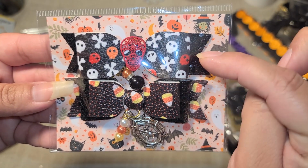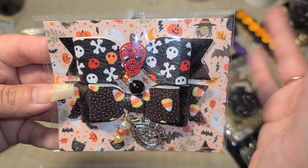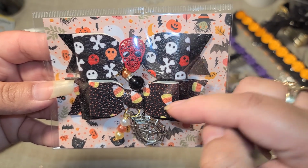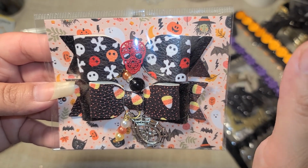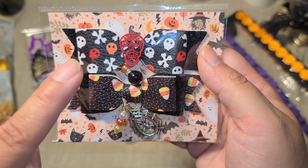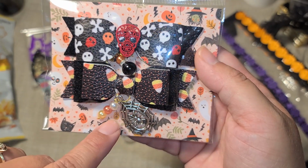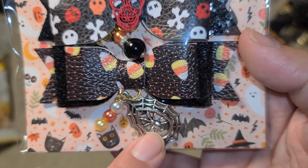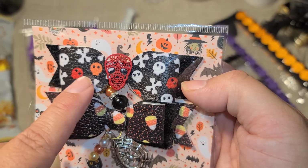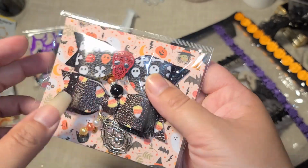So these are made out of like that faux leather stuff. If you're doing paper, that's fine. Again, just make it extra. Just don't do like a single bow, just make it extra. So to make mine extra, I did the fake leather stuff, and then I added beads and charms to mine. So you can see right here on this one, I did the little spider charm, and then I did the beads.